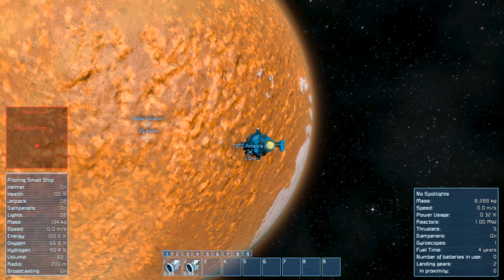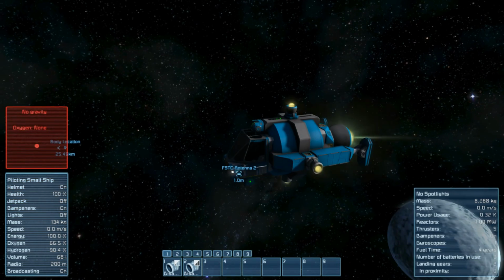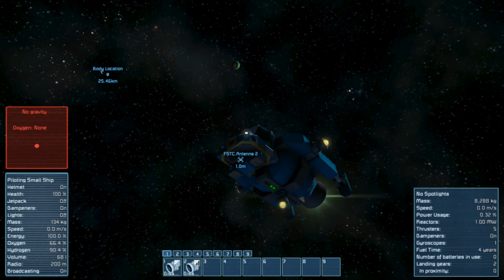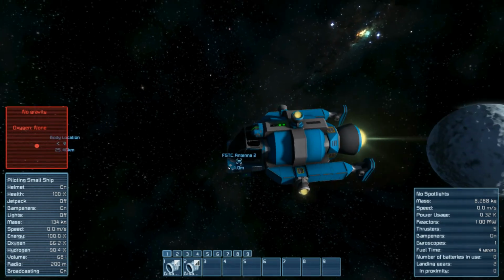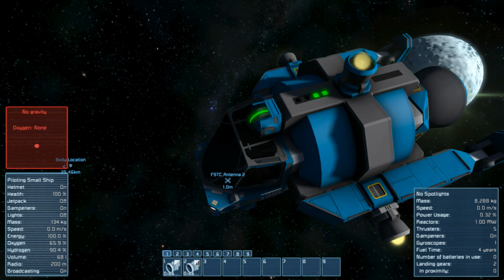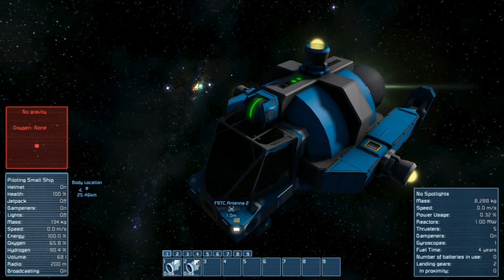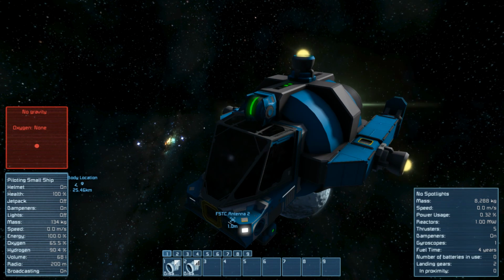So yeah, I hope this helps some people that are struggling to leave planets or create hydrogen ships. You don't need anything big and elaborate. Like I said, I've done it with just this. Obviously, the more weight you add, the more hydrogen you're going to want. You can also increase your time of flight by adding oxygen generators. And yeah, those are the main ways, but you basically just have to get a feel for it. It is an experimental process.